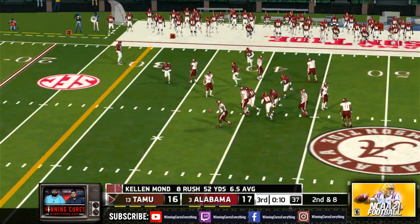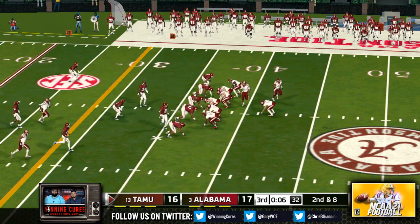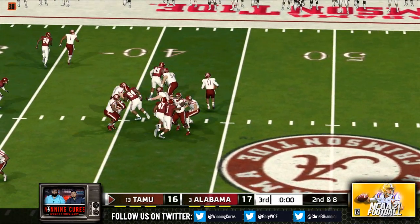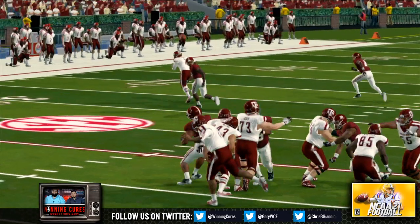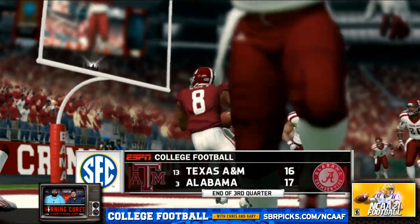Called his own number on that one. I like the idea of trying to run here, but the defense really made him pay the price for trying to run. He scrambles, and he's going to be sacked. So at the end of three, Alabama leads it 17-16.